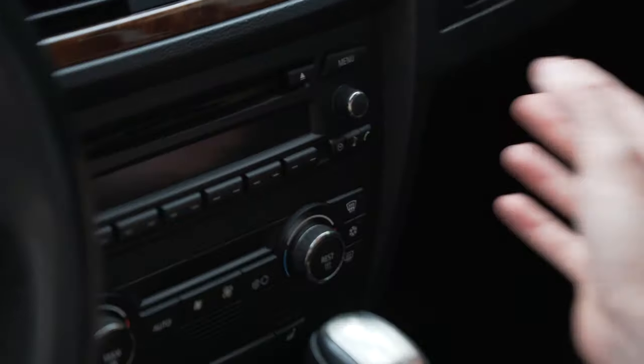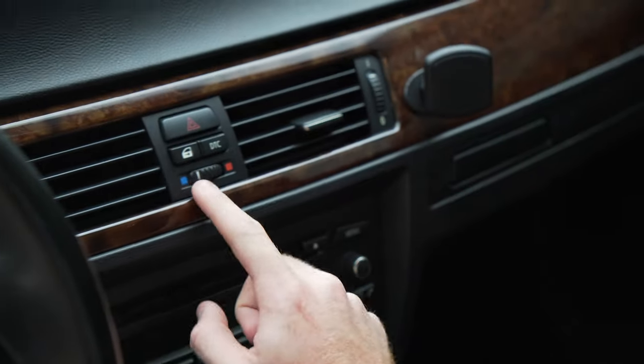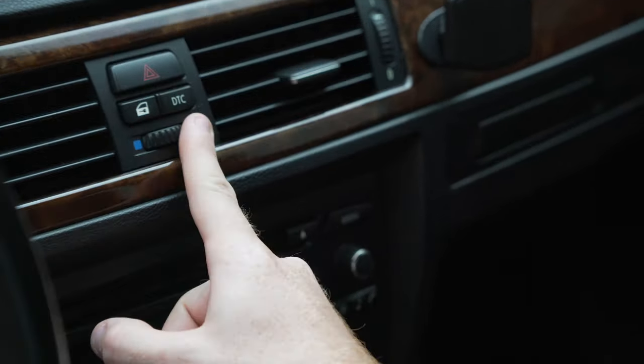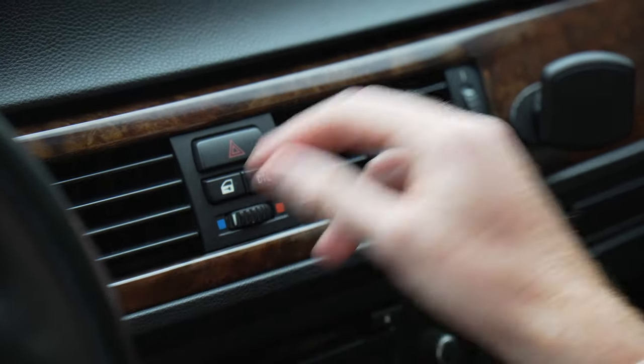The interior is very, very simple. Just a regular CD player. It does have the AC right here. You can control the right side, the left side. And this little switch right here, if you want hot air coming out of these two vents, you can put it to red. Or if you want colder air, you can put it to the left. And here you unlock the car, traction control off, hazards.